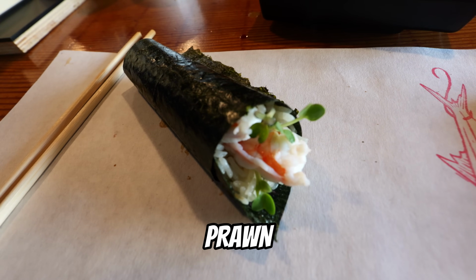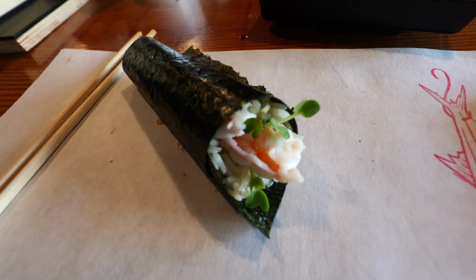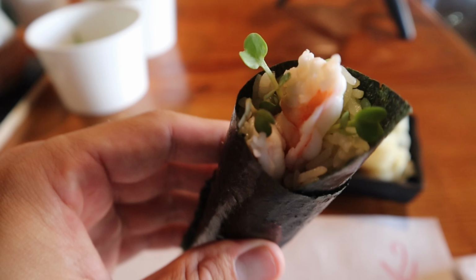And this one is the prawn. So inside we have some kaiware, which is sprouts, along with some fish roe, fish eggs. I think it's safe to say that if you go with the superset, you're pretty much gonna try most of what's on their menu. So if you have the appetite to do it, then go for it.